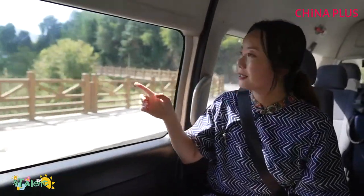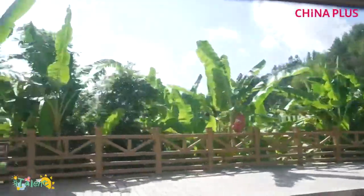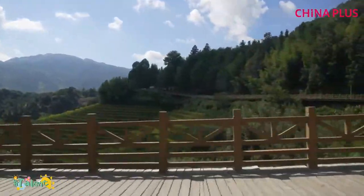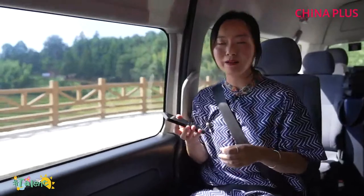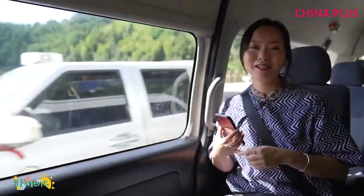But right now you can still see we have a lot of tropical trees, broad leaves, really pretty, and it is 2 p.m. in the afternoon in China, so the sun is shining bright as well. What is the time in your local area? Let me know as well. Is it Tuesday? Is it afternoon? Is the weather hot, sunny, rainy, or is it dry? Let me know in the comment section as well.